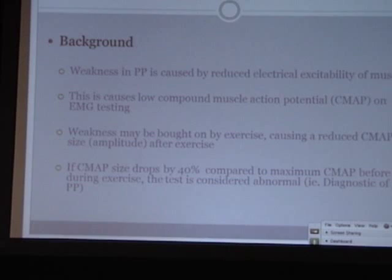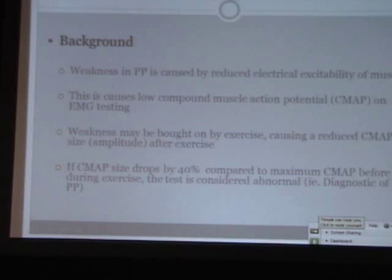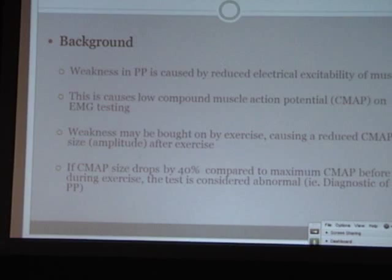Now, we build in an exercise protocol to try to produce the weakness, and we'll talk about what that exercise is, but it's not full body exercise. It is just exercising the muscle, the abductor digiti minimi muscle, which is just on this side of the hand, and we put the electrodes on that muscle, and the movement is going to be to spread the fingers. Okay, so we're exercising that muscle, not whole body exercise.